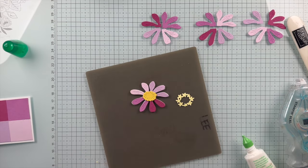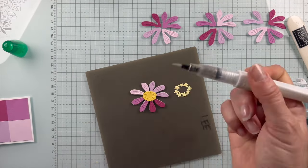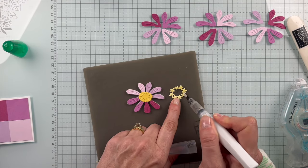So on the back, I'm gonna put some adhesive, but before I do that, let's bring in our Wink of Stella. Wink of Stella's back in stock, or at least it was last I looked. I just ordered a whole bunch of them.